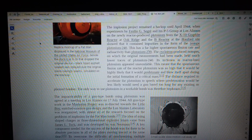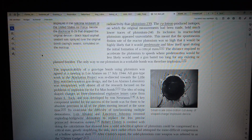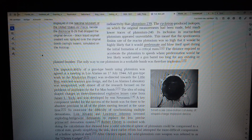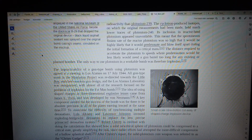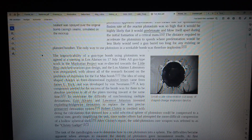This meant that the spontaneous fission rate of the reactor plutonium was so high that it would be highly likely to pre-detonate and blow itself apart during the initial formation of a critical mass. The distance required to accelerate the plutonium to speeds where pre-detonation would be less likely would need a gun barrel too long for any existing or planned bomber. The only way to use plutonium in a workable bomb was therefore implosion.